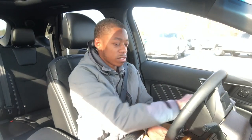So exactly how does the Edge ST drive? The Edge ST is one of those vehicles, and I'm getting hot because I don't have the AC on. Why I don't have the AC on, I have no idea. But the Edge ST is one of those vehicles where you don't see it very much, but when you see it, you know what it is.